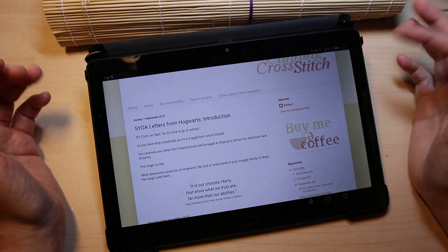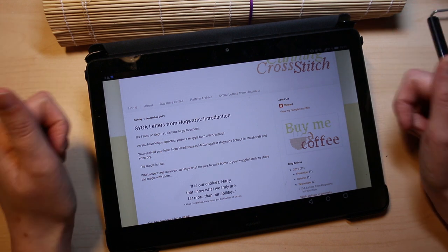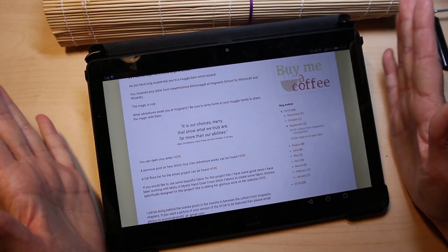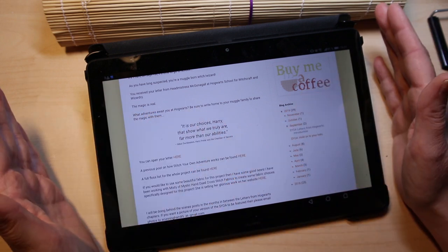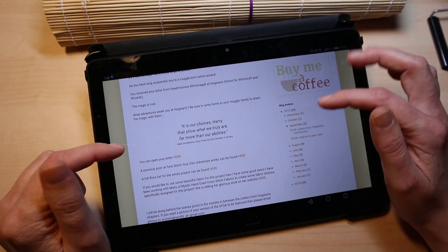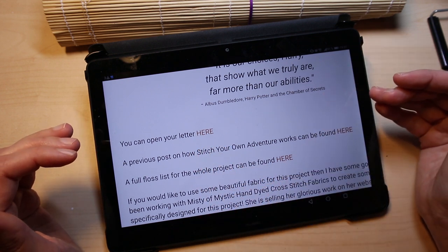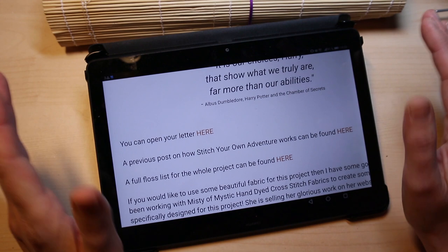And it's letters from Hogwarts. It's such an awesome thing to do. And, you know, all thumbs up to the girl who's doing this for us. So here you will get all the information. I will not press any links on YouTube. So the pattern is free, but if you want to check it out and if you want to join the stitch along, I suggest that you go to this page, and here you can see it says open your letter here, and there's a lot of information there. And you will also see the patterns for the different ones.